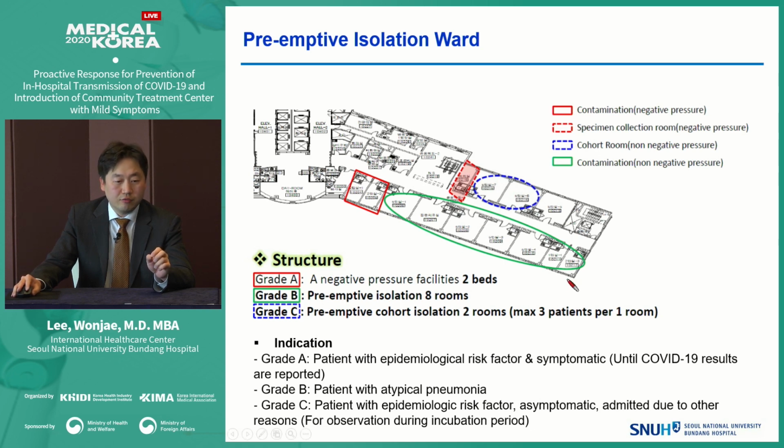In this green area, which is grade B, there are 8 preemptive isolation rooms for atypical pneumonia. And here, grade C is for patients with epidemiological risk but who are asymptomatic, and who are admitted for other reasons such as chest pain or abdominal pain and other diseases. So they're observed here until their COVID test results come out.